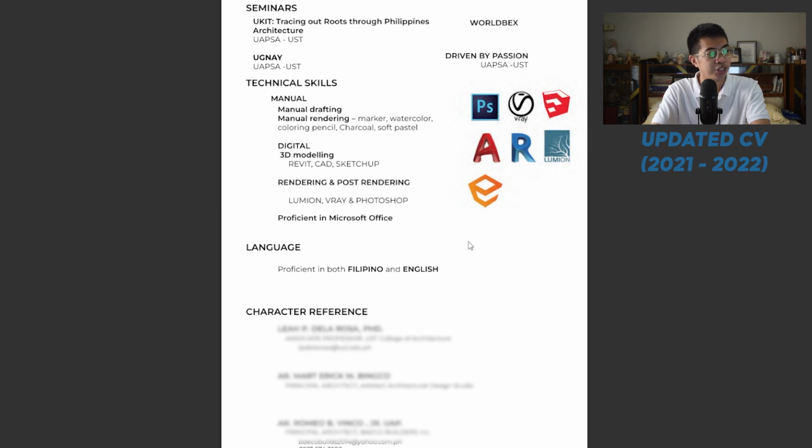And then digital drawings, 3D modeling, because usually tinatanong talaga yan ng mga companies or firms. They ask you whether you use Revit, CAD, SketchUp, what are the models that you use, and then rendering and post-rendering service. I did Lumion, V-Ray, Photoshop, so the basic stuff. Or hindi. You don't have to worry kung di ka naglumion or di ka magaling sa rendering kasi again, architecture as a job is not just mainly focused on designing. We have of course those people who do the construction. So it's a wide range. Don't have to worry kung di ka ganito kagaling.